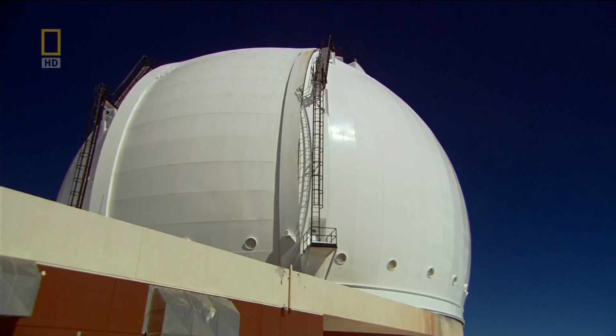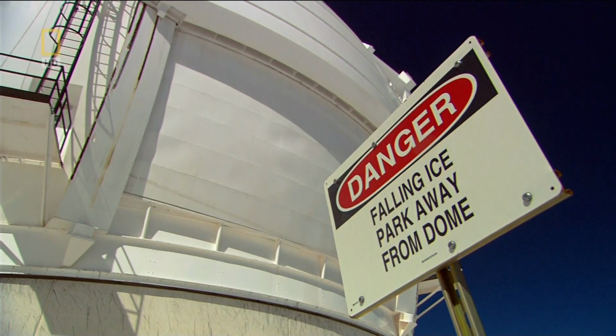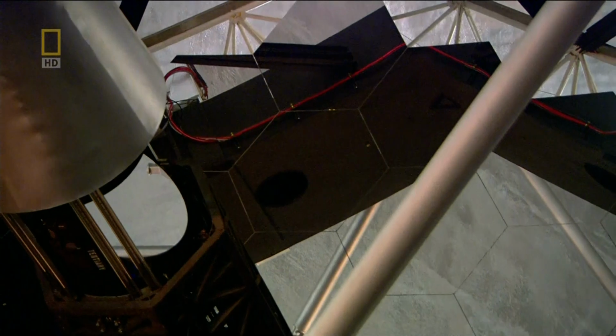Even on the icy summit of Mauna Kea, the tropical sun can raise the temperature well above freezing during the day. Keck's mirrors would expand and contract with the daily warming and cooling. The tiniest changes to the mirror would distort the images. Engineers need to find a way to stop it warming and cooling. And that brings us neatly to our final connection.